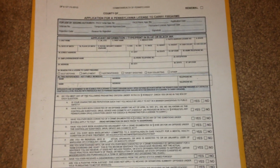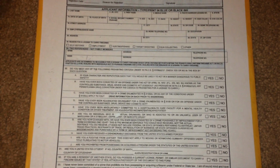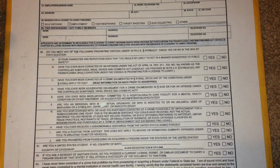What they do is they mail you a form that says you're approved, and they go print out the card there, basically. But I just want to show you what's on the form. If you've never seen one of these before, it's very similar to the form that you fill out to purchase a firearm from a gun shop. You have your basic 12 questions here. If you've never seen this before, you do want to read through these thoroughly, because with the verbiage and the wording, you might get confused and answer a question wrong by accident, which could possibly cause you to get denied.